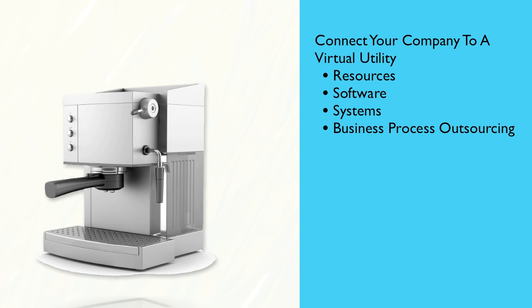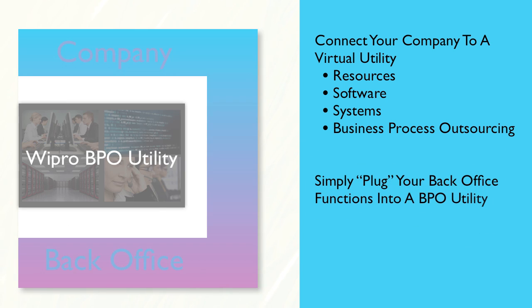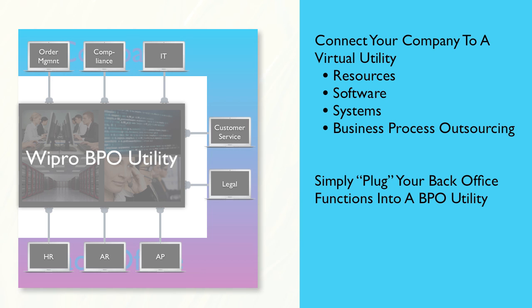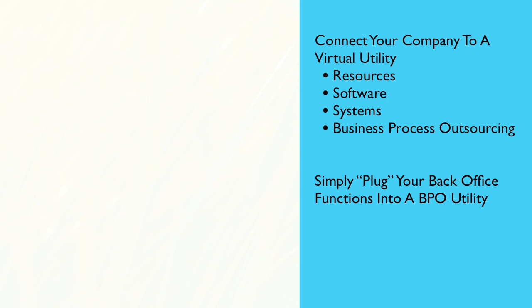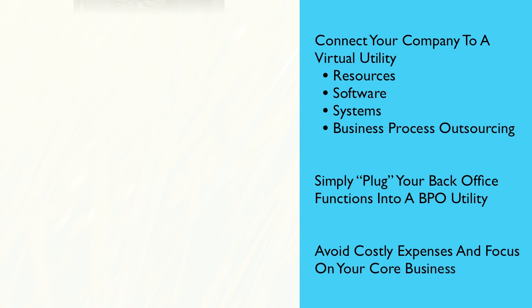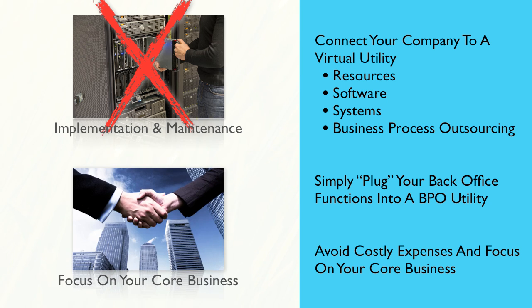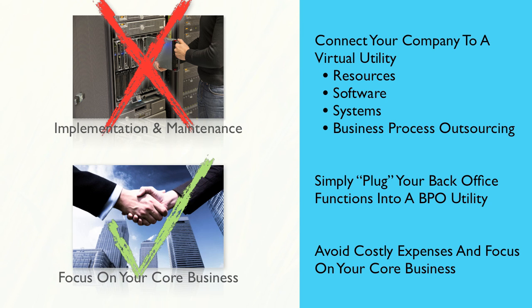Just like plugging your coffee maker into an electrical outlet in your home, so too will your company be able to plug your back office functions into a BPO utility that will provide standardized best practice processes on multi-client application platforms. As a result, you will be able to avoid the costly expense of implementing and maintaining your own business systems and processes, and instead focus resources on your core business.